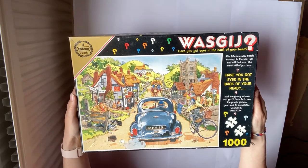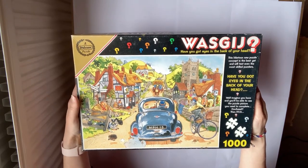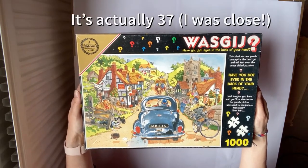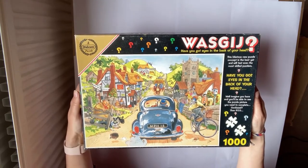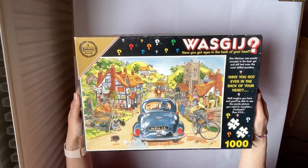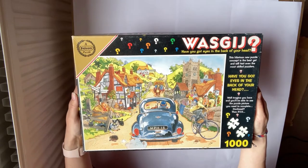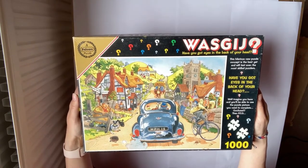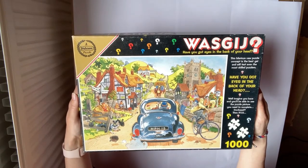I just recently bought a couple of Wasgijs and we're up on like, I don't know, 38 or 40 or something on the Wasgijs now. But this one we had when I was a kid and I remember doing it. In fact, I remember doing it more than once and really loving them. And I thought, I think that might actually have been the very first Wasgij. And it is. And my amazing stepdad has sent it to me through the post.